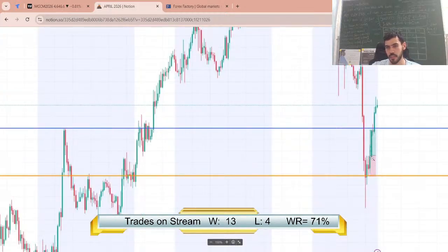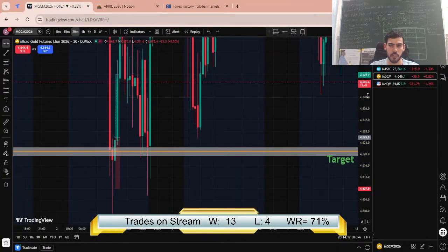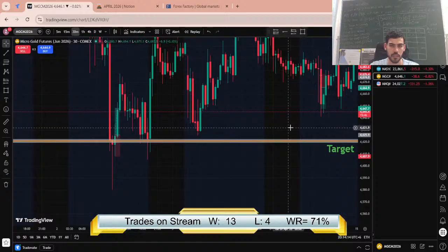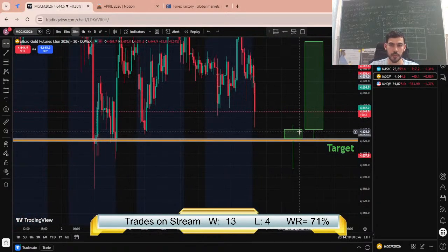Very nice setup, but this candle didn't create a bottom wick. I think I entered on the break of these equal wicks. Look at the entry type, equal wicks. Man, it was a really good trade idea. So it's better to wait for the same setup to be formed here and take it from there.